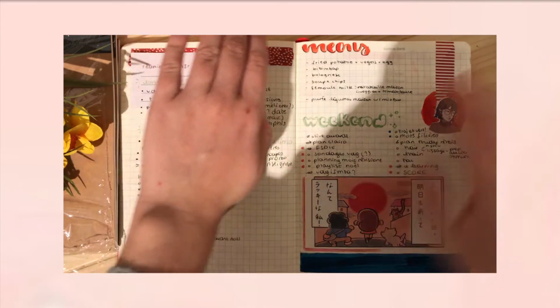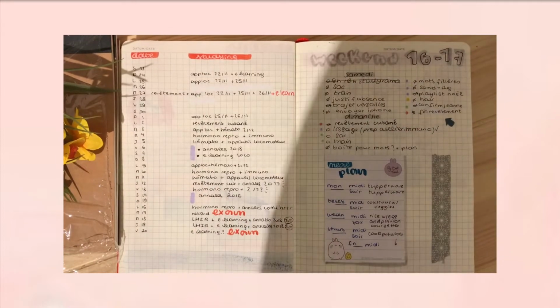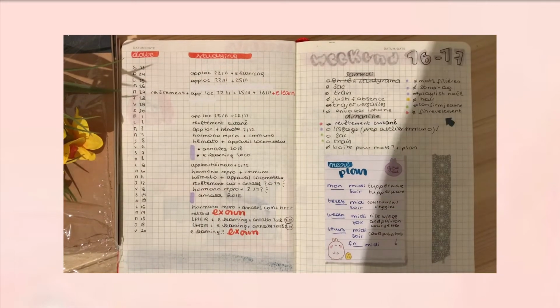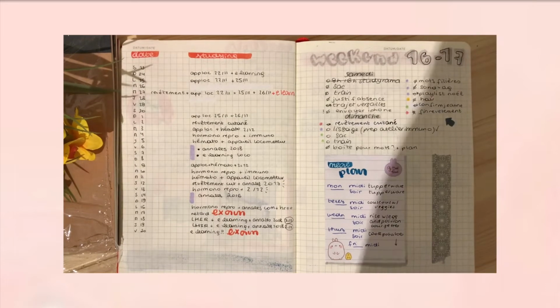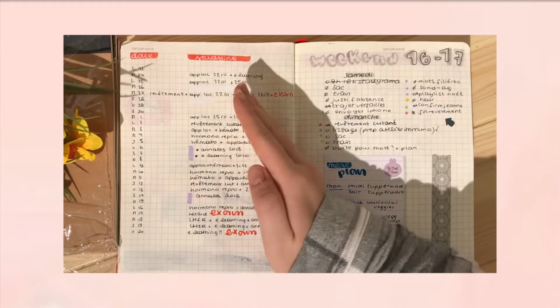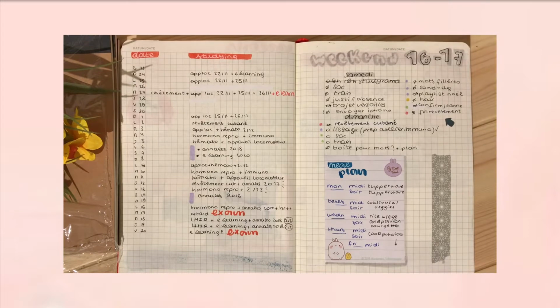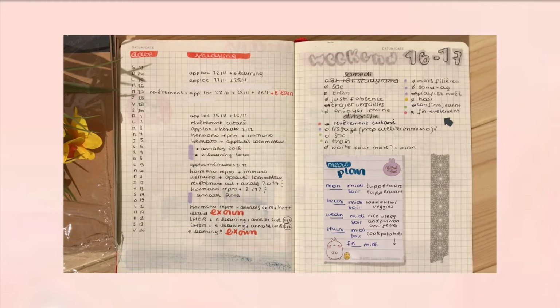Some other to-do lists. Some meal ideas here. This is my big study tracker that I made. It has everything I had to study from now to my exams in December. So yeah, it's pretty packed, but hopefully it works out. I tried not to plan too many things, just so that it's realistic, but we'll see. I like to have everything planned out just to not be stressed and to know that I'm going to be ready for the exams.